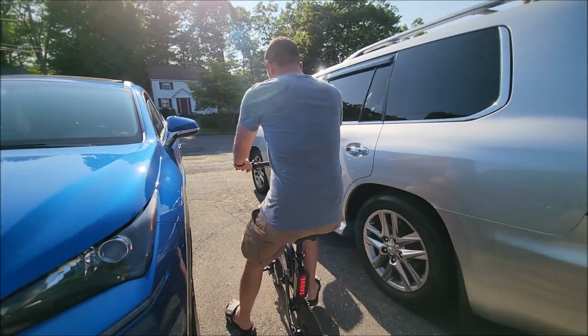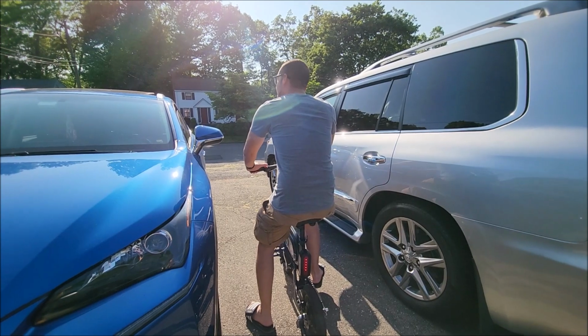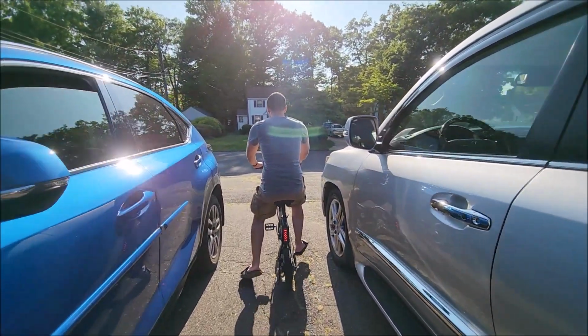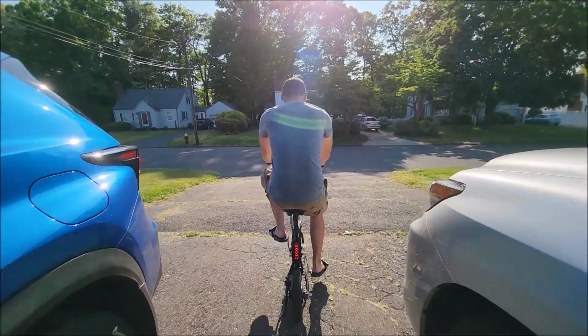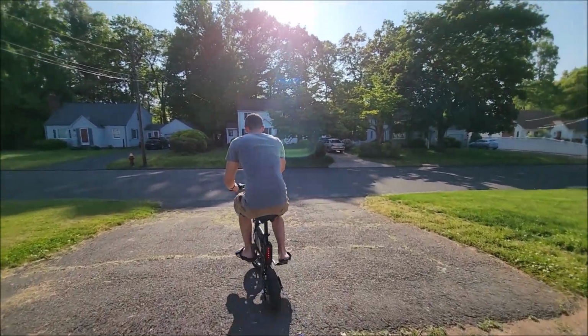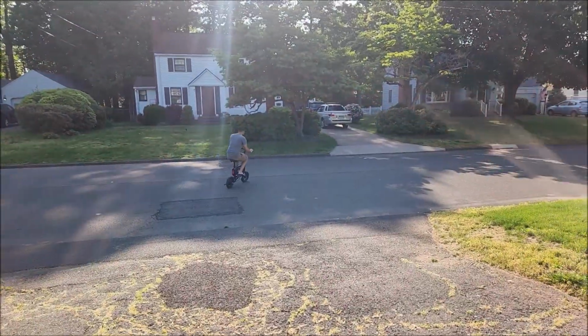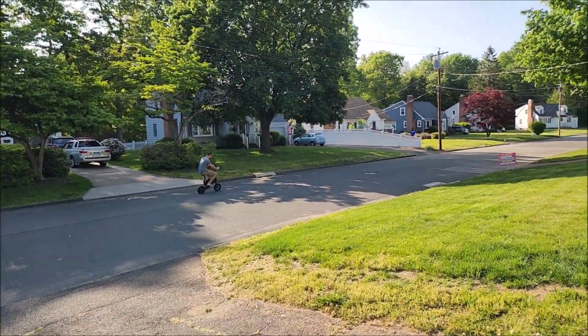Beautiful day for a ride. Let's see what happens here. Hold on. Oh, that's the horn. It sounds like somebody backing up. Charge the battery. Alright, let's see what it do. Oh, it goes. This is the first time. I need to do the tires a little bit more.